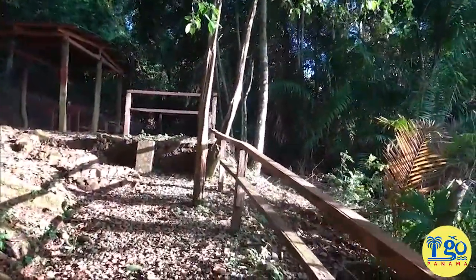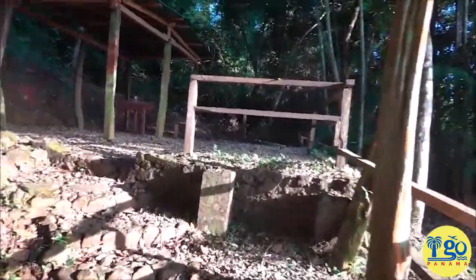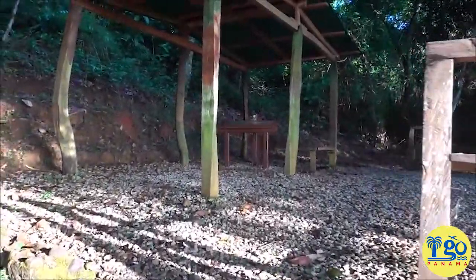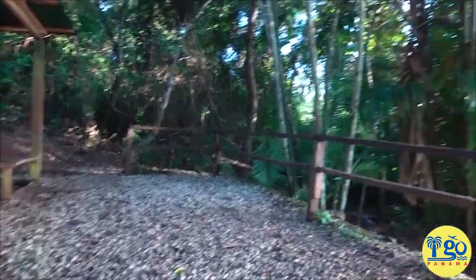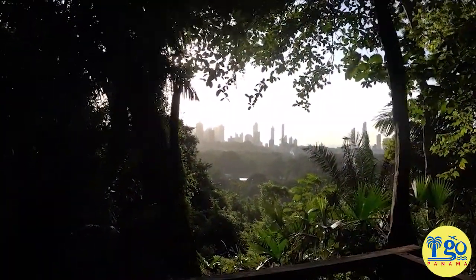It's not that long, but it's definitely uphill. It'll get your blood pumping, get your lungs working. But at the top, as you're about to see, it's going to be worth it. Check out that view of Panama City. Beautiful.